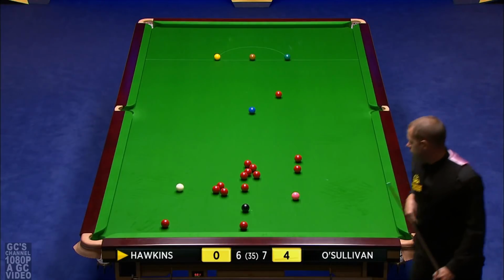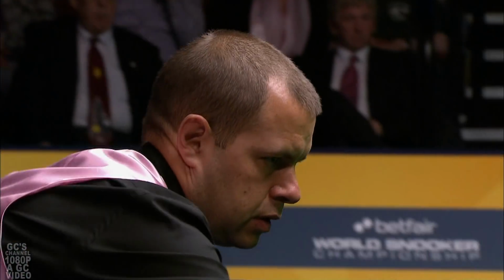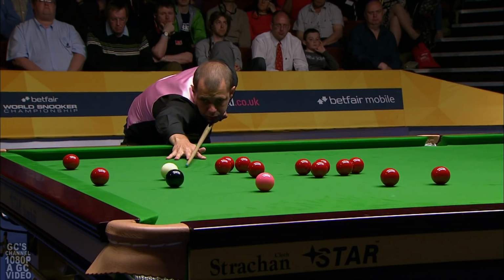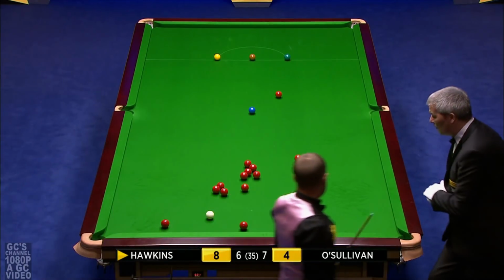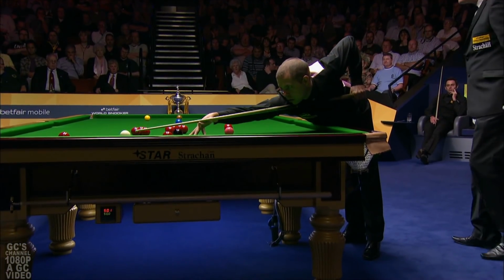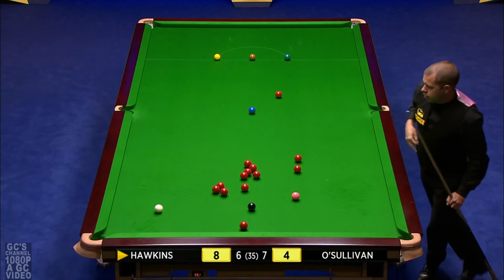These couldn't be any better, Ken, could they? Yeah, nicely placed and doesn't have to worry about going into any reds for the foreseeable future. Wants to get this black open into both corner pockets. Pot this red now. We'll do that. Eight. Nine.